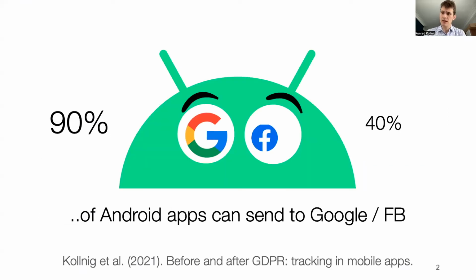It's an open secret that app privacy problems are widespread. There's been a lot of research on Android and Google Play on that topic. And for example, a recent study from our research group found that even after the introduction of the GDPR, this massive data protection privacy law in the EU, data sharing with Facebook and Google remains widespread in Android apps.